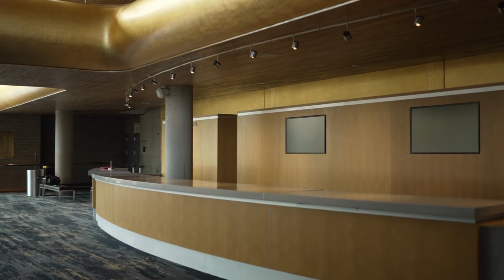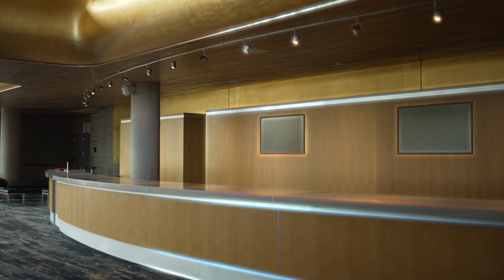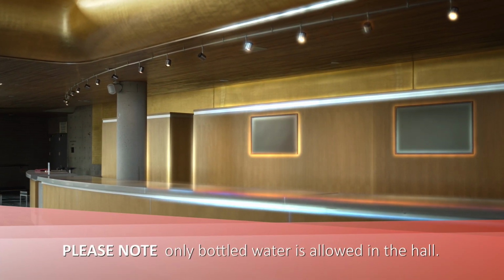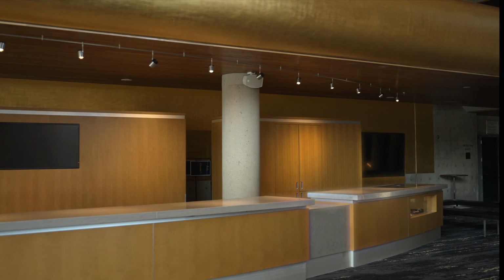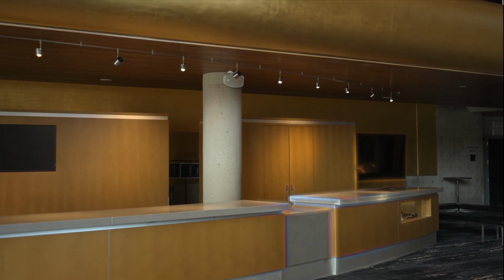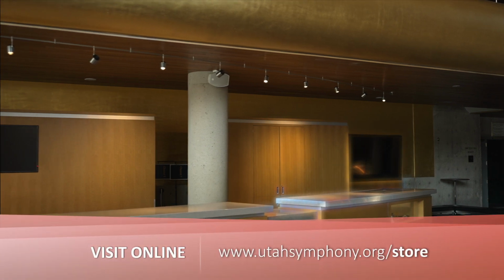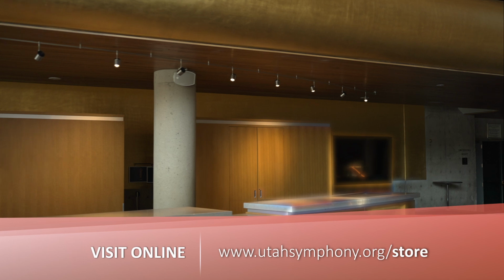Right next to guest services is the concessions. You can find various refreshments to enjoy, but please note that only bottled water is allowed in the hall. At the end of the counter, you will find the Utah Symphony gift shop. During Utah Symphony events, you can purchase merchandise here. You can also purchase gifts online anytime at utahsymphony.org/store.